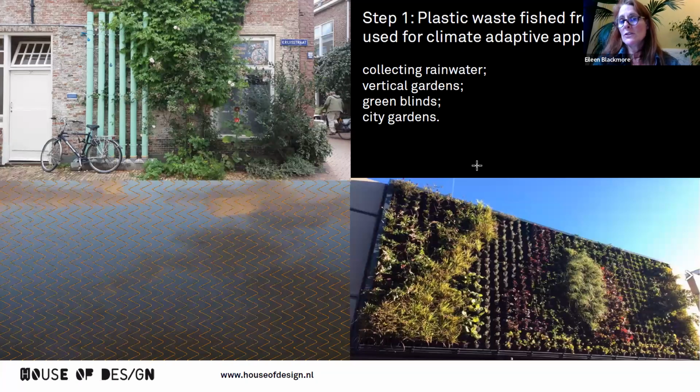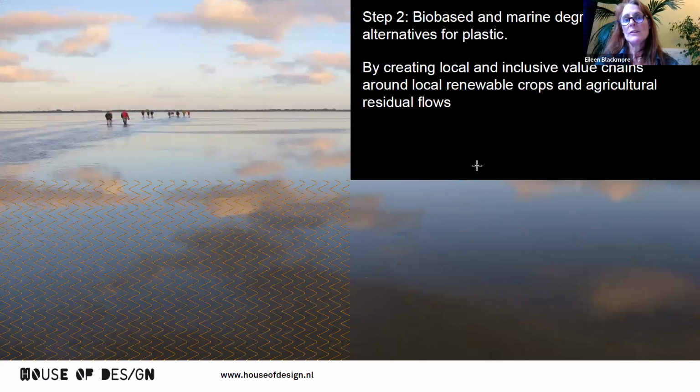So first what we do is to fish all the plastic from the sea and to use it for climate adaptive products, as you saw before. So this is the first step that we do. And the second step is to come with alternatives. And we do this with renewable resources from the region, which are bio-based, but also marine degradable alternatives.